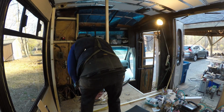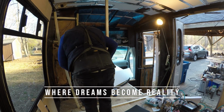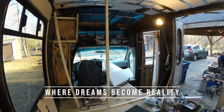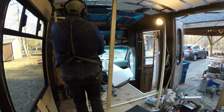I started building the wall that's going to go between the cab and the main living area for the bus. I have a door I want to use here, and I'm putting a door there for 1, added extra security, and 2, just to keep the front of the cab apart from the main living area, so when I'm driving, I'll be able to run air conditioning in that section, not have to air condition the whole bus.